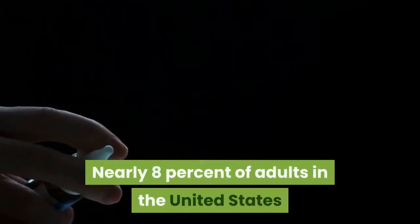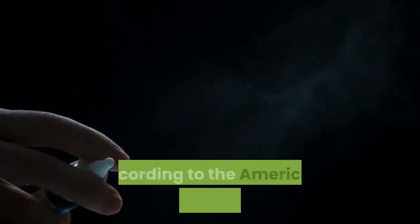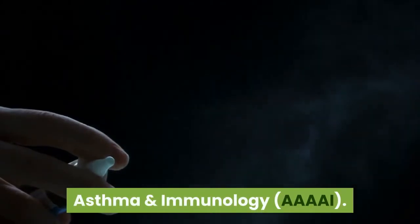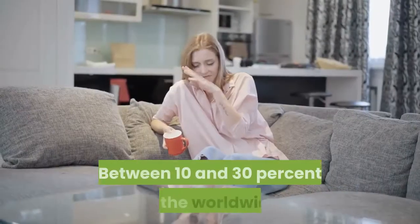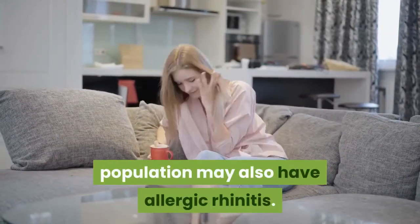Nearly 8% of adults in the United States experience allergic rhinitis of some kind, according to the American Academy of Allergy, Asthma and Immunology, AAAAI. Between 10 and 30% of the worldwide population may also have allergic rhinitis.